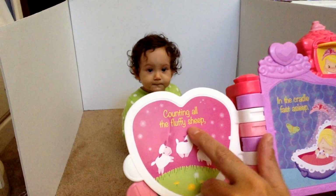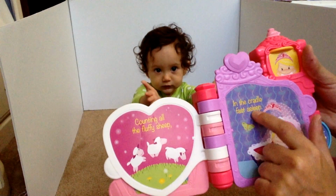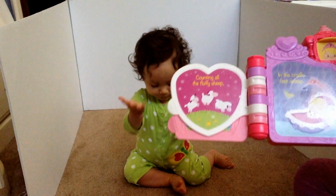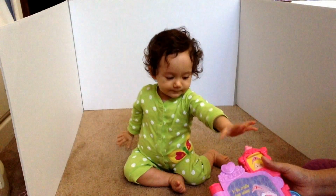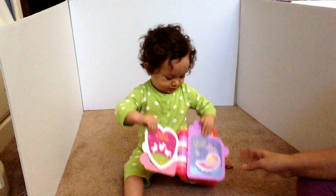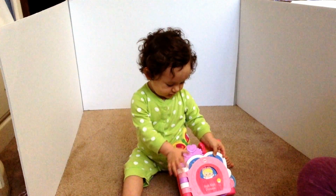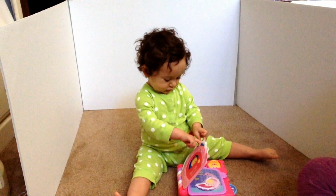Counting all the fluffy sheets in the cradle. Fast asleep. Look at all the little sheeps. Do you count sheeps when you're going to bed? We do. How many sheeps do we count, Simran? I think we get up to about 100 sheeps and then she's out. Not always the case, though. We love this storybook, huh?